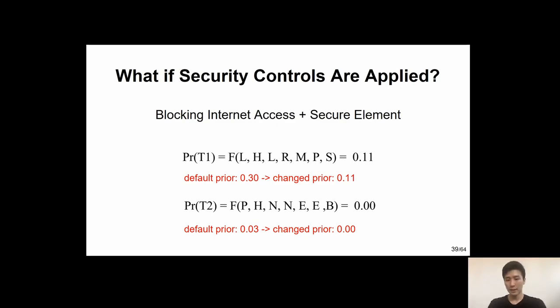Also, since the amount of contact between the system and the outside world is reduced, conditions for performing the attack are more difficult, so the access complexity metric is changed to high. Therefore, the probability of T1 is calculated as 0.11.